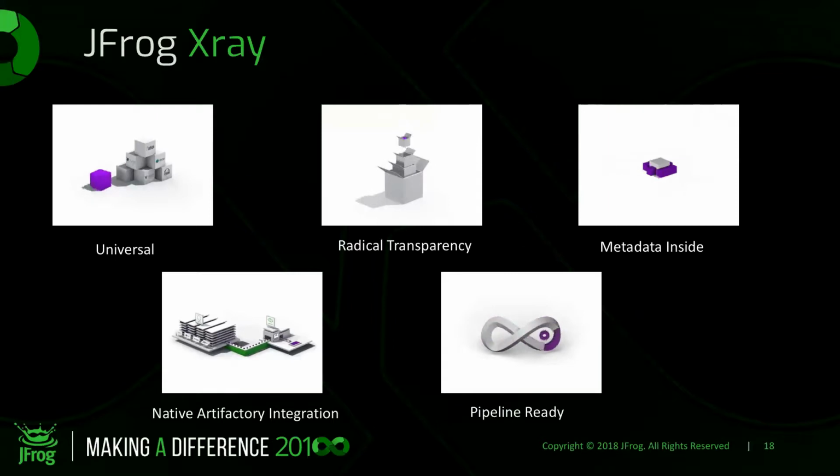But all of this is fairly basic discussions of security tools. The real key for us was that you need to be able to shift this all left and have a native integration with Artifactory and have it ready to work in your pipeline so that in your automation, you're getting direct feedback on the security of your binaries. And to us, that was the critical piece that had been missing for so many people before.